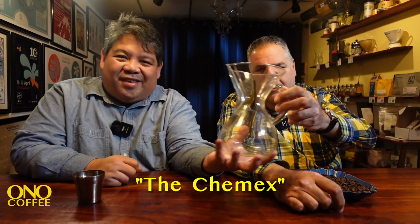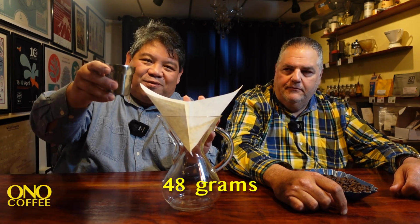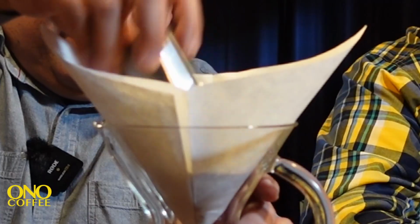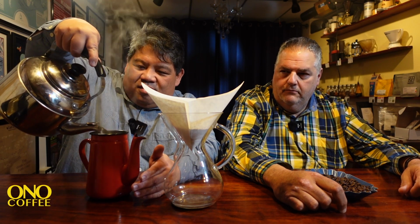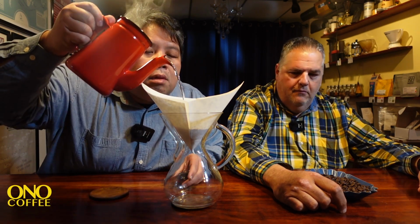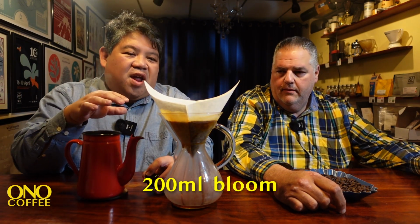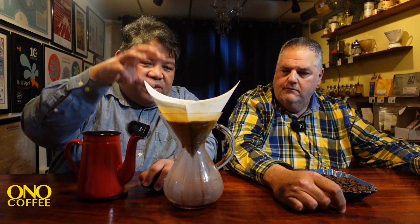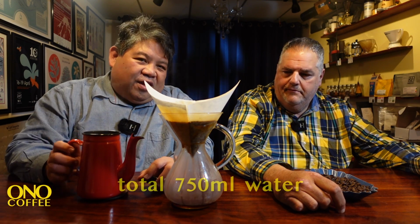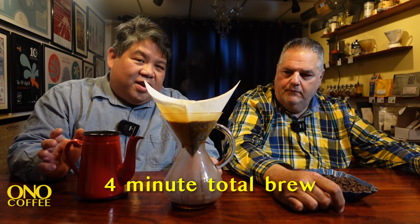We're going to use the Chemex today. Just a real simple Chemex. With your fancy paper filter? These are fancy paper filters. Chemex is a very fancy way of brewing coffee. We've got 48 grams because we're going to do a double batch of brewing today. Water that's just off the boil. We're going to pour pretty hard for the first 200 grams of water, let that saturate the coffee and follow the bloom, and then pour hard all the way up to a total of 750 milliliters of water. We're targeting 4 minutes for the total brew time.